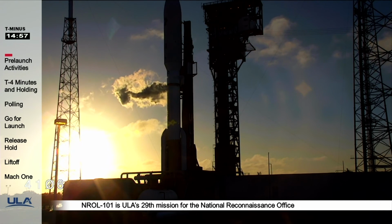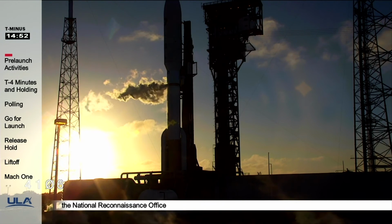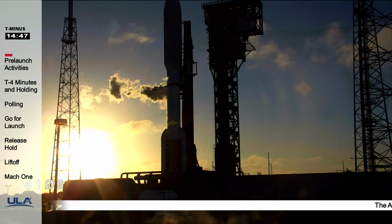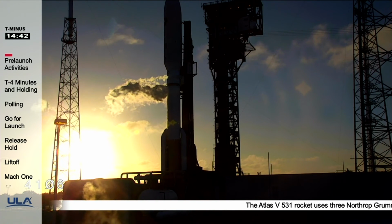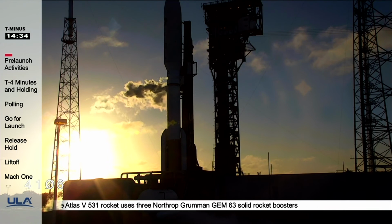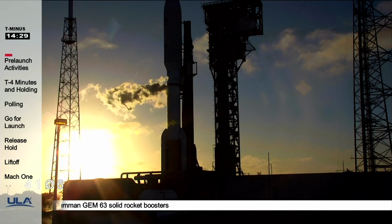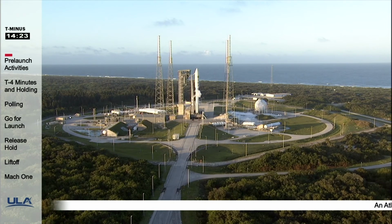T-minus 15 minutes. Here are some live views from Complex 41 as we move closer to our planned T0 at 5:24 p.m. Eastern Time. Clear blue skies in the background with just a few clouds after Tropical Storm Ada made her way through town earlier this week.